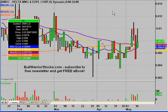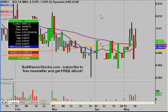Now back to my first comment about the higher lows. As we all know, the name of the game is higher lows. When stocks put in higher lows, that means people have to bid higher in order to buy shares. So that means the bid has to creep up, and therefore you have higher lows, and that's where you can start to draw uptrend lines.